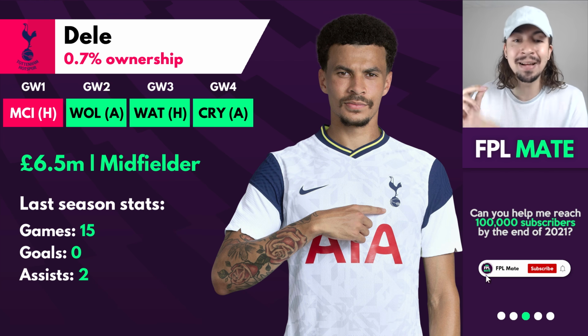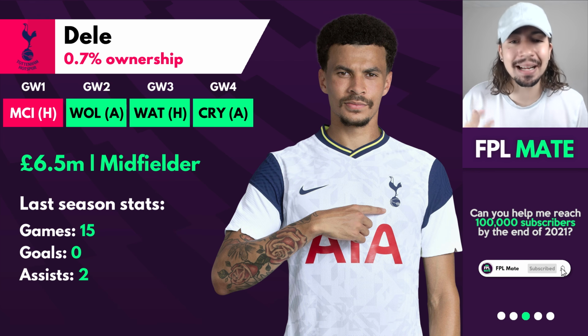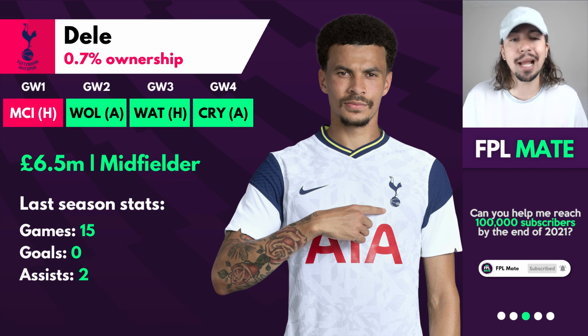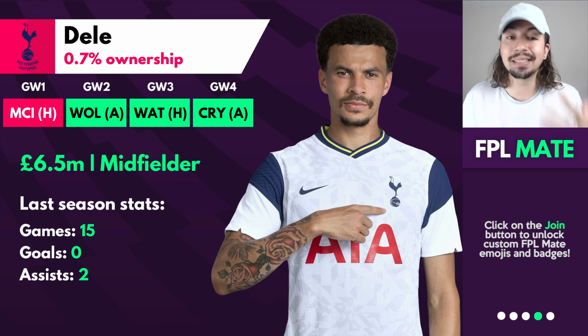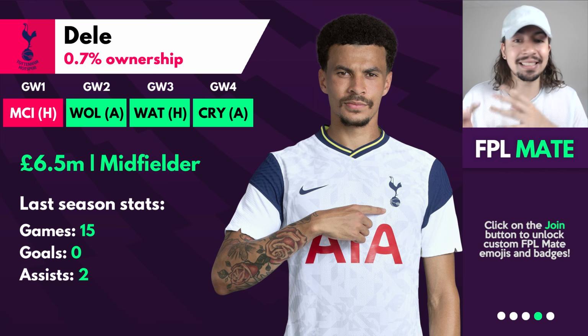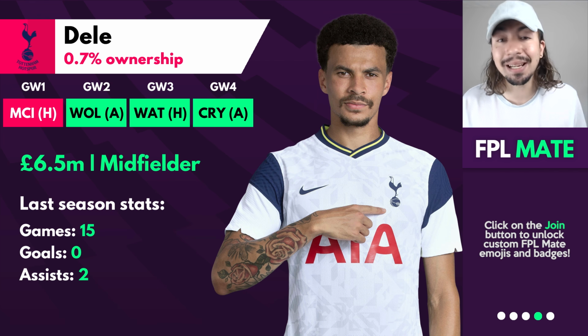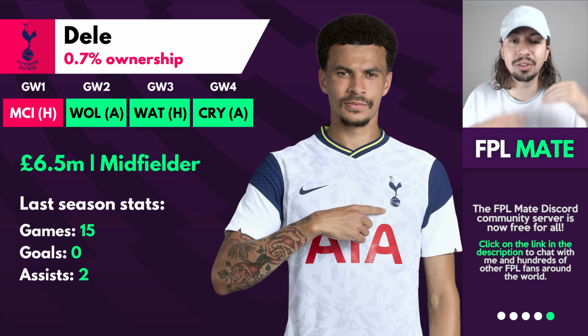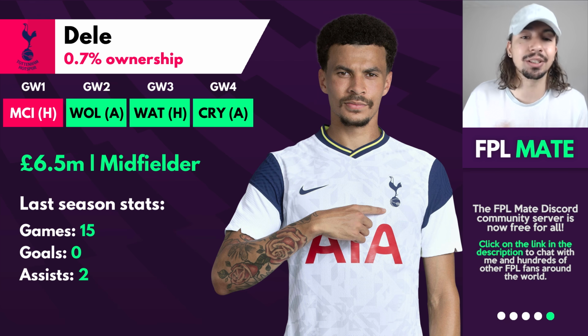If you're going for him in hopes of him getting back to his best under the new manager Nuno, then I'm not going to lie to you, you are going to be taking a huge gamble. But this year, he's 6.5 million. Usually, he is 7.5 million, 8 million, even 9 million in seasons gone by. So he has been so expensive before. But now he's all the way down at 6.5 million, which does mitigate that risk just a little bit.